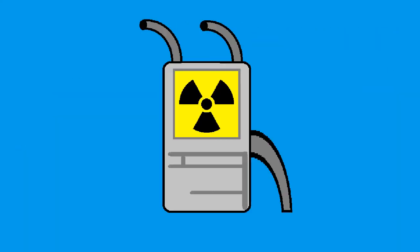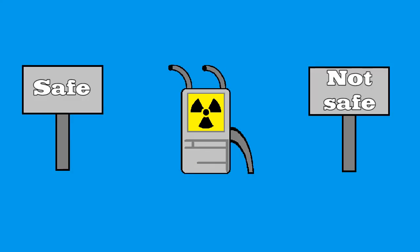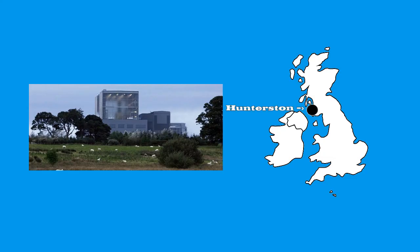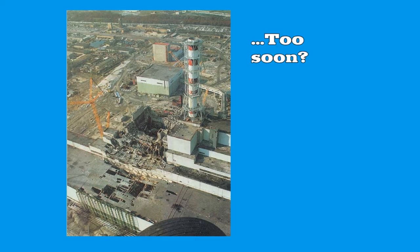Much of the safety of the reactor can in fact be guaranteed by its location. For example, building the power plant far from civilization, such as the Hunterston reactor on the west coast of Scotland, or at Chernobyl. Oh, wait a second.